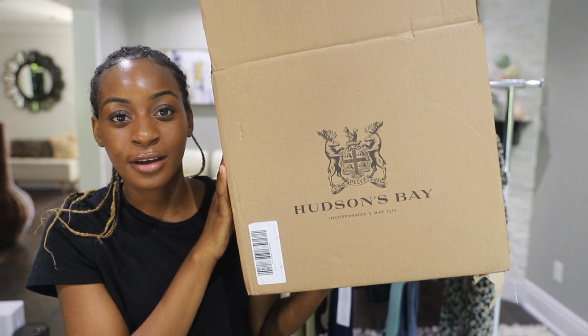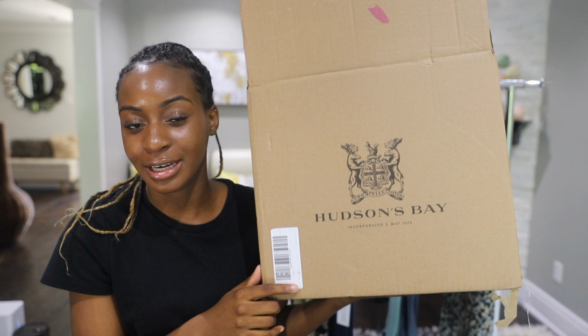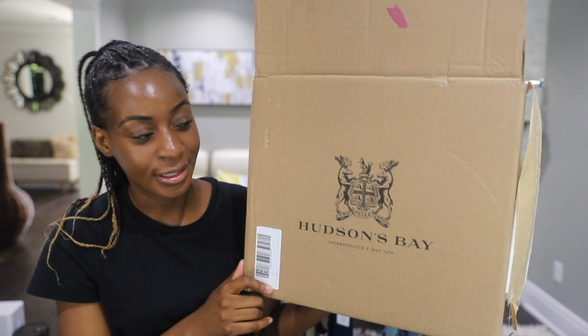This is one of the few boxes that I got. It's actually from Hudson's Bay Company, because TOPSHOP in Canada is within Hudson's Bay Company. The first thing I got was a pair of boots. This was the most expensive item that I got, but they were a great deal. I got a pair of Chelsea boots, and I've been looking for the perfect pair, and I think I finally found them.